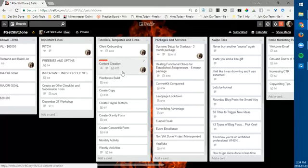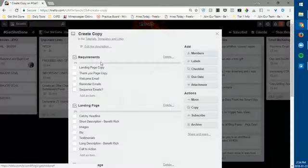for my one-on-one clients. So for example, my Create Copy board, I've got all the requirements. So I need a landing page or sales page, thank you page copy, a welcome email, reminder emails if it's an ongoing course, and sequence emails, which often depends on the situation, but this is what's required in order to create a full offer.